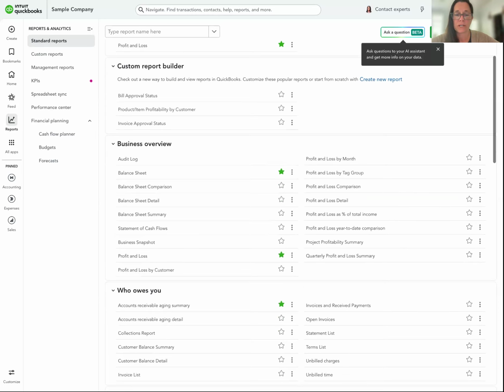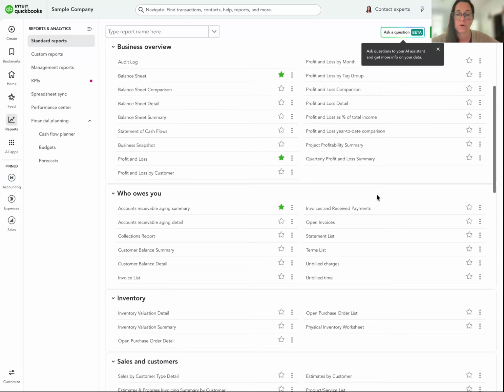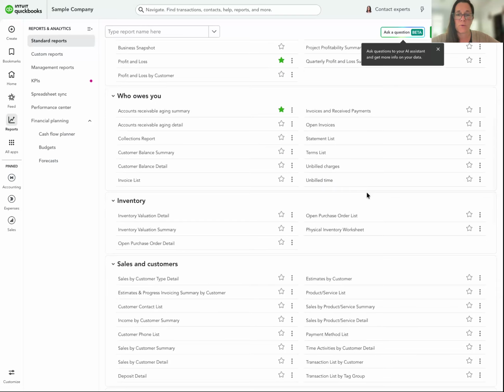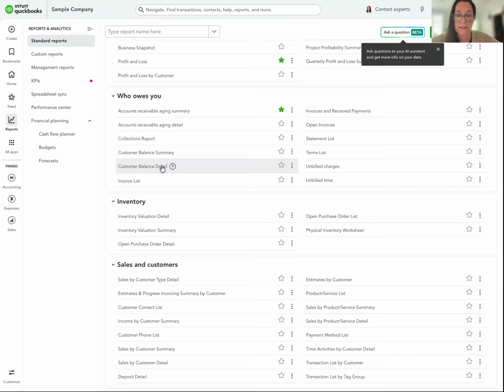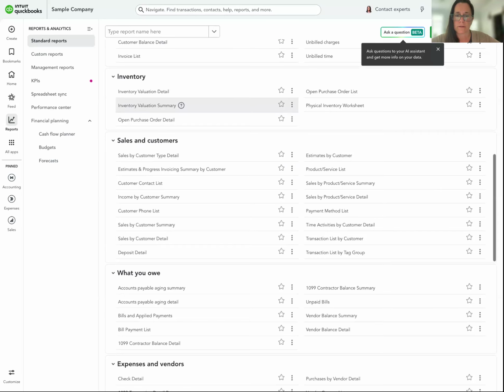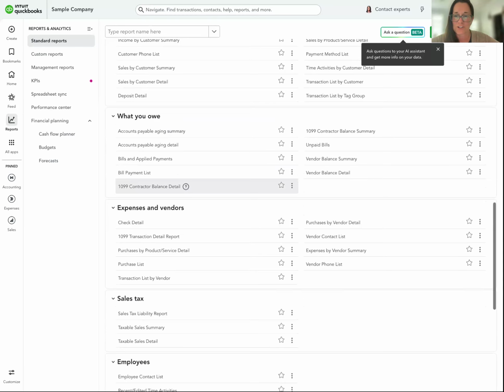So think about where your pain points are. Do you need some help with your accounts payable? Are you overdue on paying your bills, right? Maybe you have a couple really big customers and you want to have their customer balance detail to review, especially if you're like a big contractor and you have a lot of invoices out to the same company, right? Lots of good stuff, but so overwhelming if you don't keep your tunnel vision.